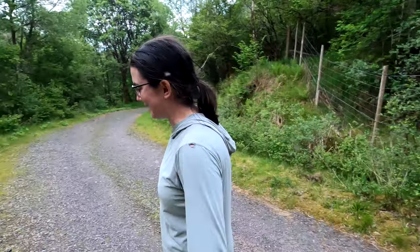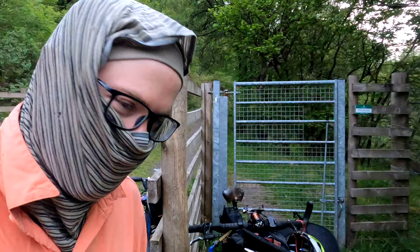Keep moving, they can't get you. They being the midges. We've arrived in Midgeland. Can't find my bug net. Oh, they're pretty terrible.